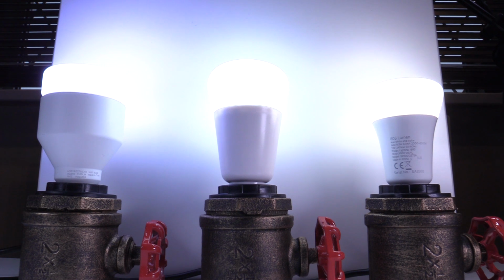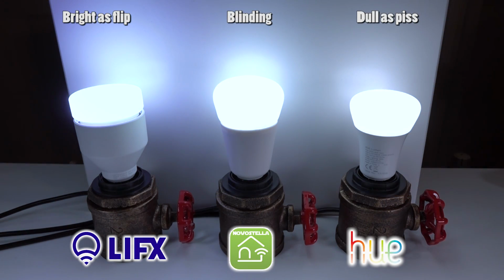Philips Hue. So, once again, we have exactly the same running order. Philips Hue is bottom, the Novostella bulb, which again is the cheapest of these, is the second brightest, and then finally, the Lifx tops them out at the top.